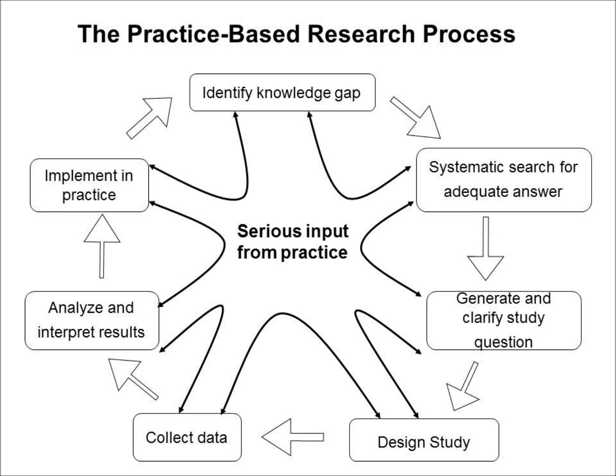And without them, research would certainly lack a lot of depth and a lot of the ability to address questions that are really relevant to practice today. And that's what practice-based research networks really seek to do.